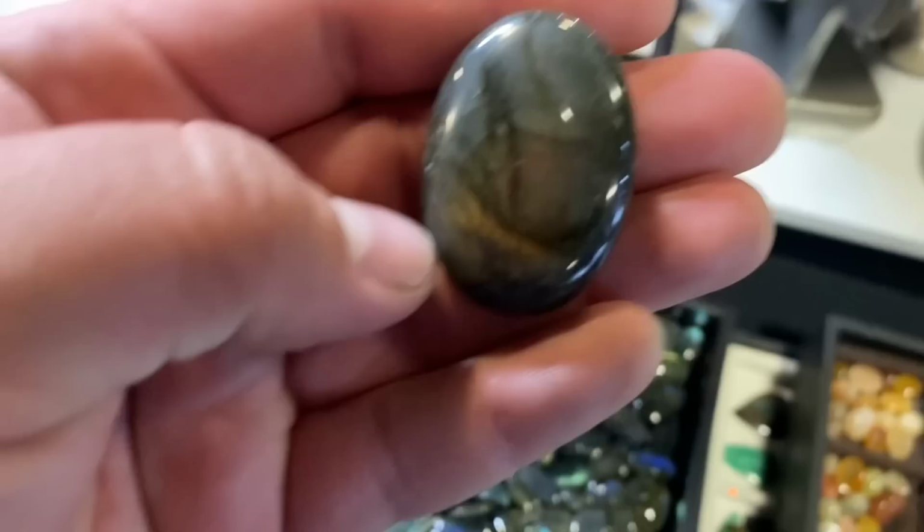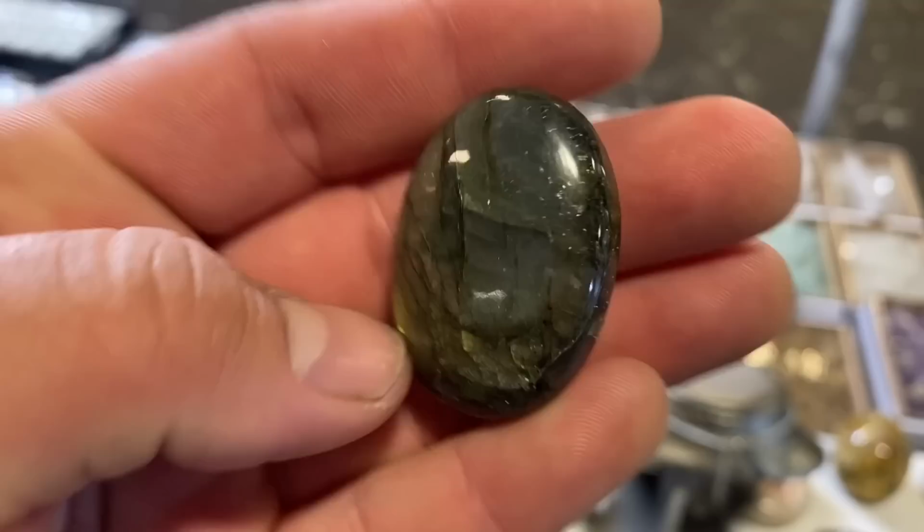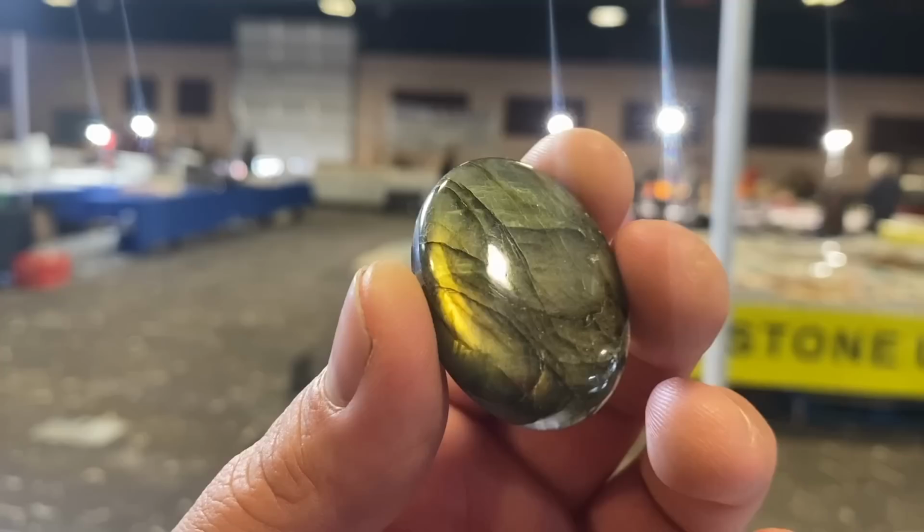How do you shop for labradorites, folks? Well, you hold it straight up and down. In the flash, what you see is what you get, right? If you have to hold it at a certain angle to get that super flash, it's a little bit of a tough sell. Not that it's not worth what they're selling, but.